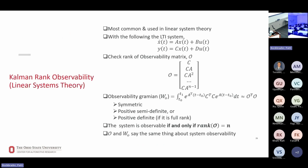Now, common rank observability is the one most of us are familiar with, where it's used in linear systems theory. For instance, you have an LTI system, a linear time-invariant system, with A, B, C, and D matrices. To check if a system is common rank observable, we need to construct something called the observability matrix, which is built from your C matrix and your A matrix. You check to see if this observability matrix O is full rank. If it is full rank, it means that your system is common rank observable.